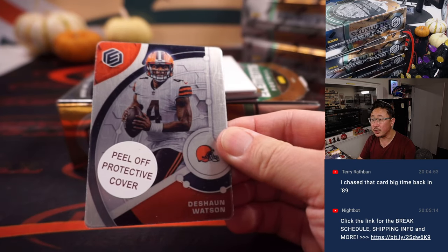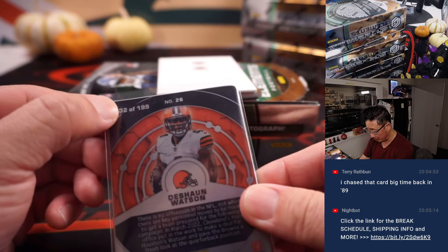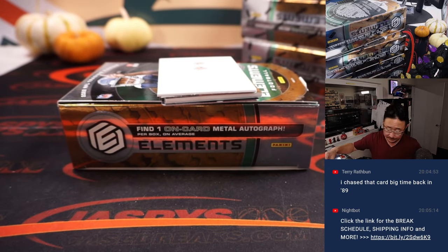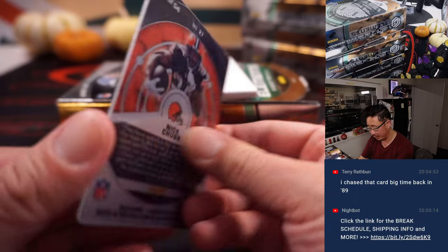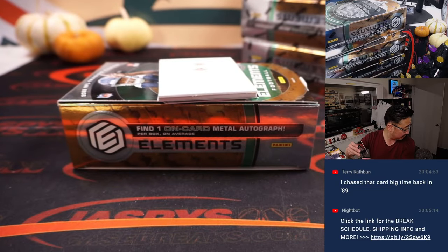All right. Deshaun Watson to lead things off for the Browns. That'll be part of the number block group, so that'll go to Cleveland 2. And that's for Andy. Cleveland with a win over the Bengals tonight. There's Nick Chubb, another one for Cleveland. That goes to Cleveland 7. And that's going to be for Travis.